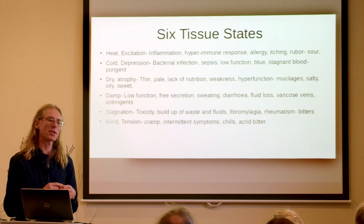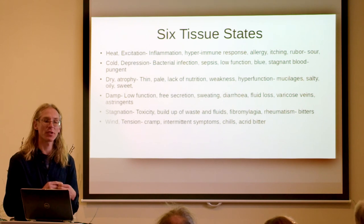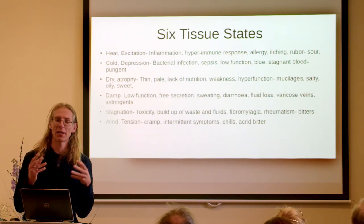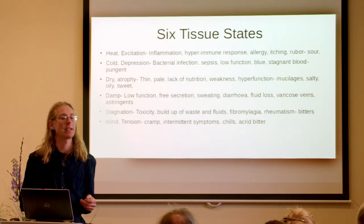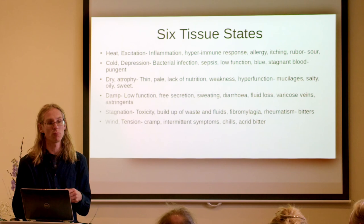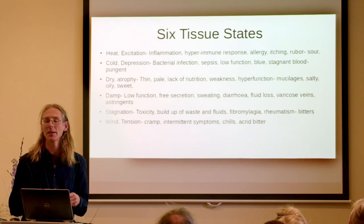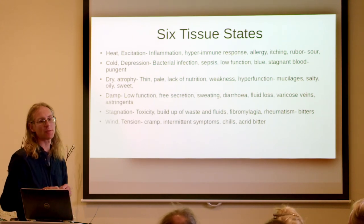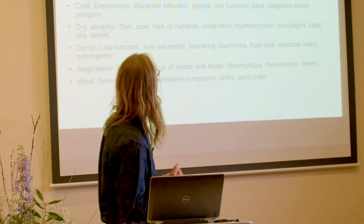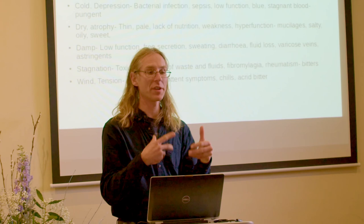But also with the restorative herbs, we might talk about meaty or salty herbs as well. So nettle is a very good example there. It's very full of iron, vitamin C, and so forth. So it's a really good herb to help to rebuild. And then a lot of the sweet herbs are very good for the blood. And then damp is when there's free flow between the tissues. Sweating, diarrhea, fluid loss, and of course we deal with that with the astringent herbs.